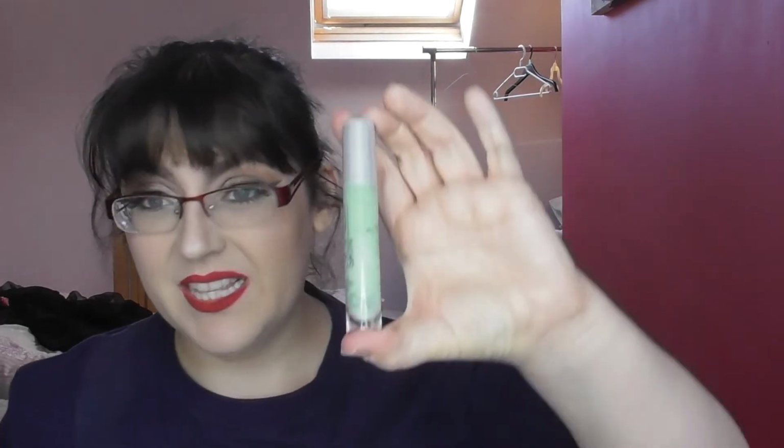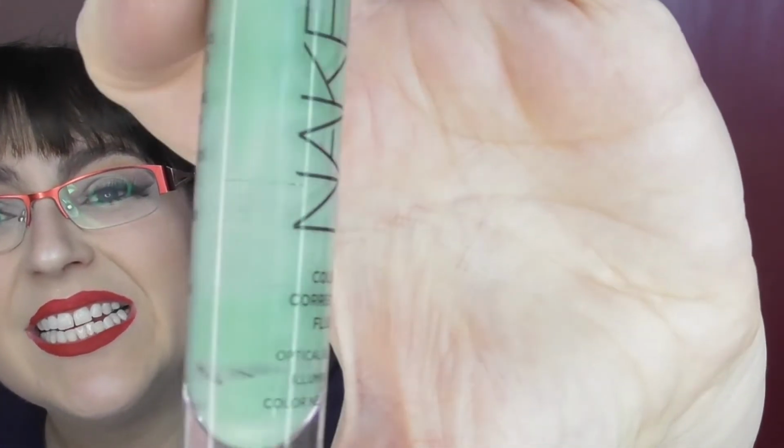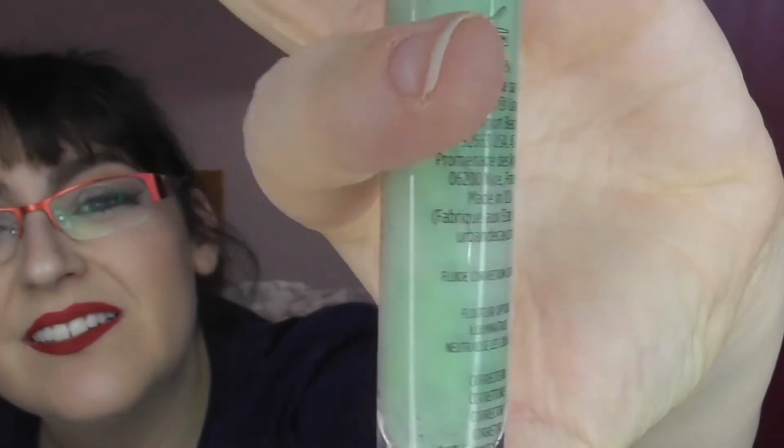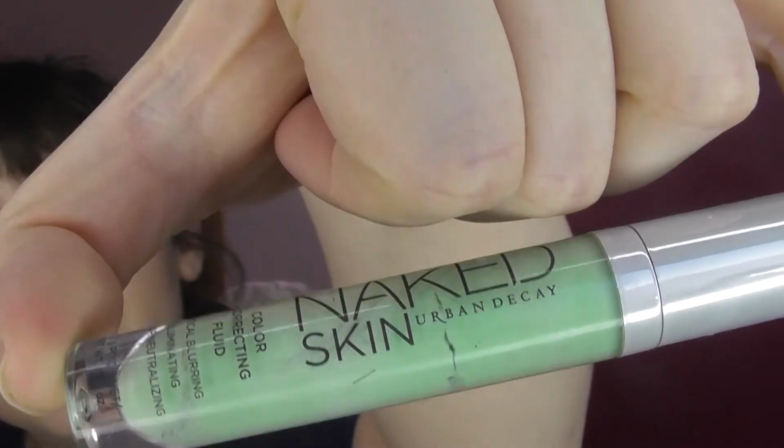Afterwards, but I find it works really, really nicely. I have this Urban Decay Naked Skin Color Correcting Fluid in the shade Green, and there really isn't a lot left in this. You can kind of see, I don't know if you can really see on this, but it's pretty transparent at this point. There's not much of it left. But my skin is a bit breakouty at the moment, so I'm gonna clutch to that and use as much of it as I possibly can before it goes and before I go.